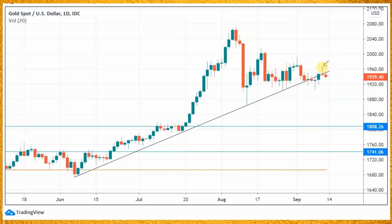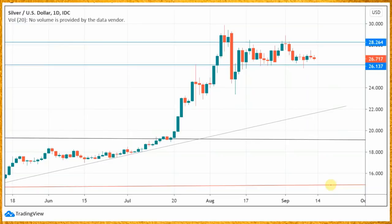I would say that if we make a new high above around the 1970, 1980 level, then we will be shooting upwards. And a break below around 1910 or 1920 tells us we're going much lower and back into this zone here, which we've spoken about lots of times. But yeah, not much to talk about this week.